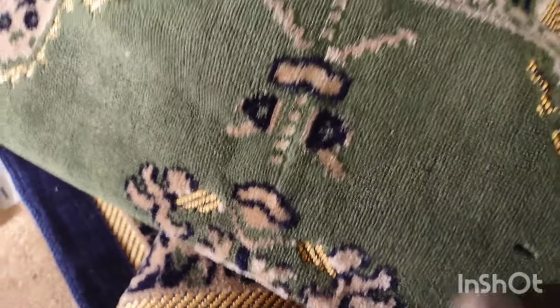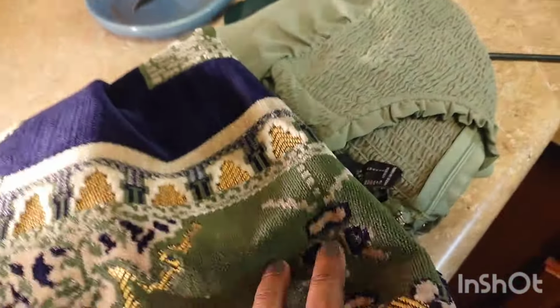The middle has a really nice print, but I really don't even want it on my kitchen counter because it's filthy. I need to wash it, but it's cute. I can just sanitize the counter. Okay, I think that's it.